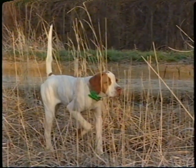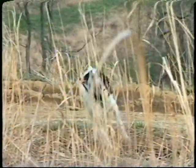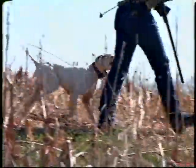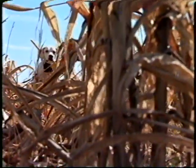I'm Ken Martin. Things have certainly changed since I started training pointers over 40 years ago. Thanks to training collars, dogs learn faster, understand more clearly what's being asked of them, and when handled properly, a training collar is the most humane, sensitive, and smart way to train.